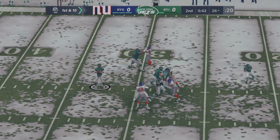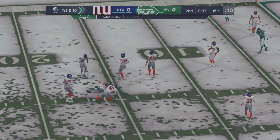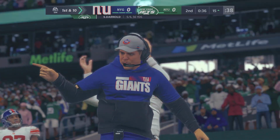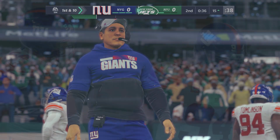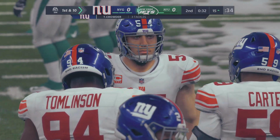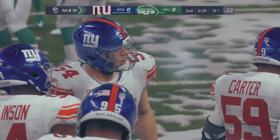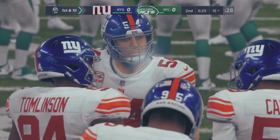On 1st and 10, Darnold. He'll drop this down to Johnson underneath. And taking it to the 15-yard line before he's brought down. Another catch for him there. This one good for 11. First down. As a passer, you're always trying to find that open window to throw the ball. How about this one? Right in the middle of the field, right in the heart of a defense.